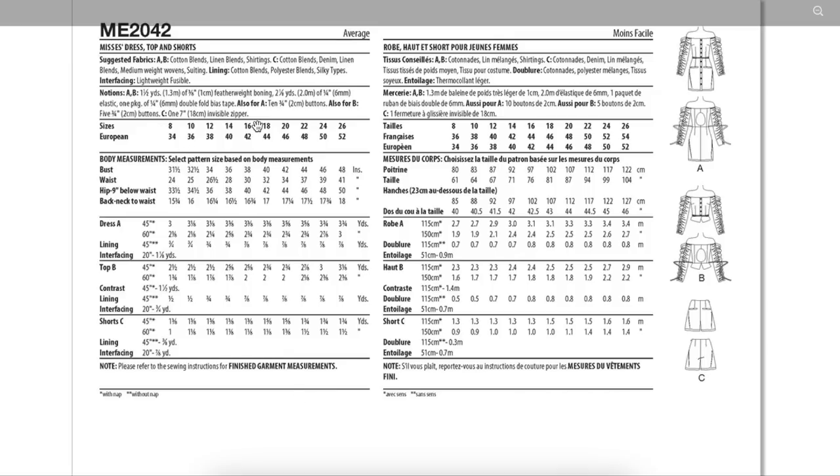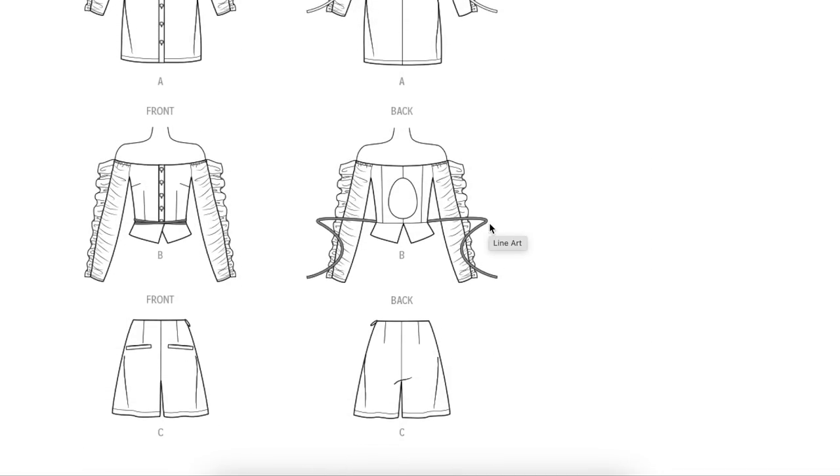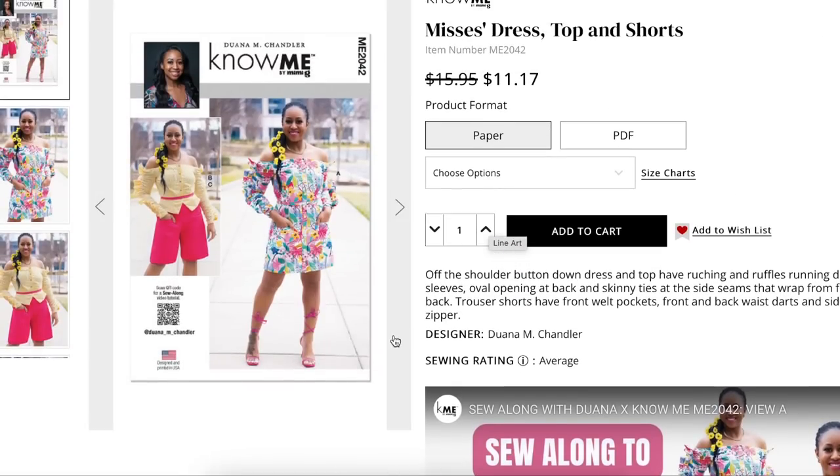All right. 8 to 16 and 18 to 26 on the size range of this. And let's see. I think what's throwing me is just the welt pockets. I think if these were side seam pockets, it would be fine. I think if these were on the back, but higher up, it would be fine. Not that this is ugly, it's just different.